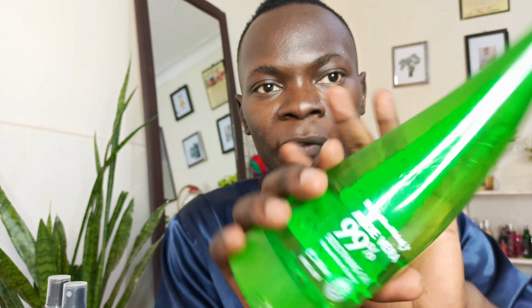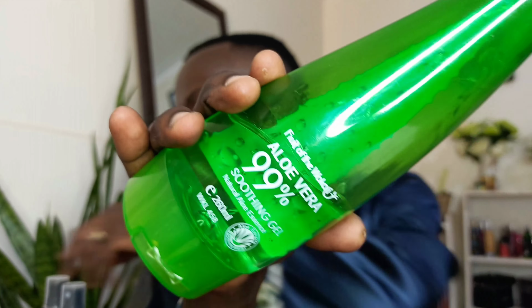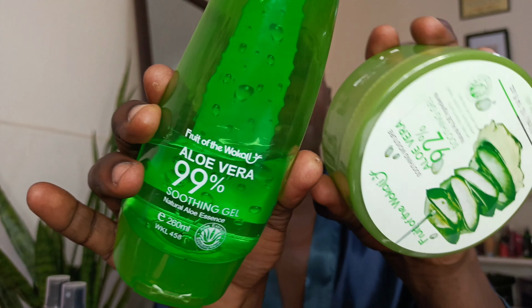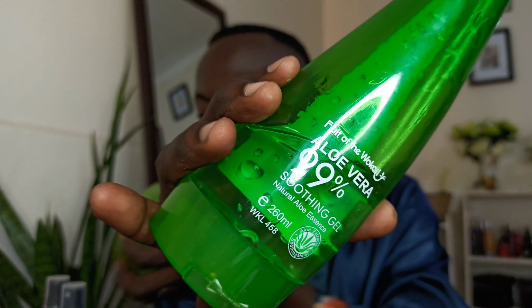Not forgetting, guys, recently I've also been using the Fruit of Vocali. This is 99% aloe vera. Remember that the other one is only 92%. Yes, this is only 92%, but this is 99%. This brings me to the next product. This is the Charcoal Sherbet Body Scrub.